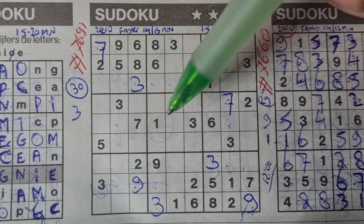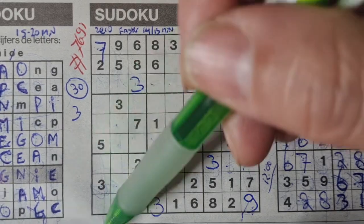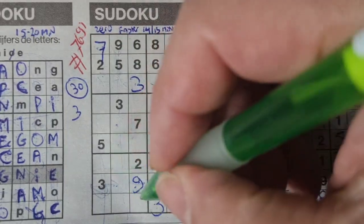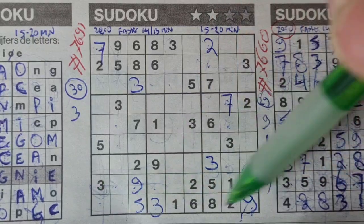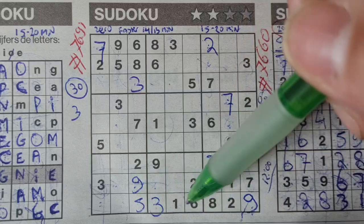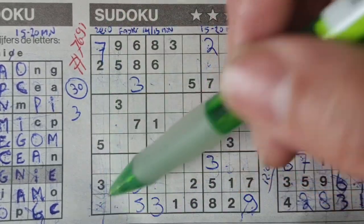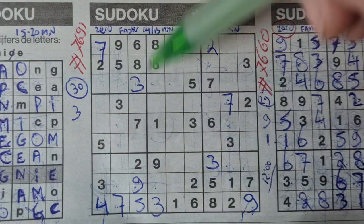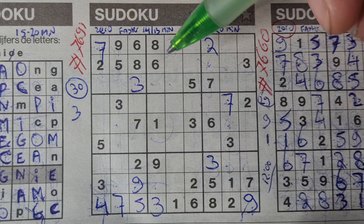Then 4, 5, 7. 5 in this column, 5 in the second column, so the third column, the only place left for the 5 should be there. So 2 numbers left in the last row. 4 numbers, the 1, the 2, the 3, 4 is missing, the 5, the 6, and 7 is missing. A 4 and a 7. We have a 7 in the first column, no 7 there. 7 should be here, and a 4 goes there.